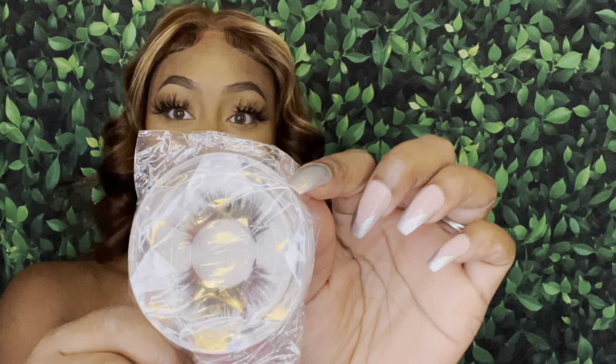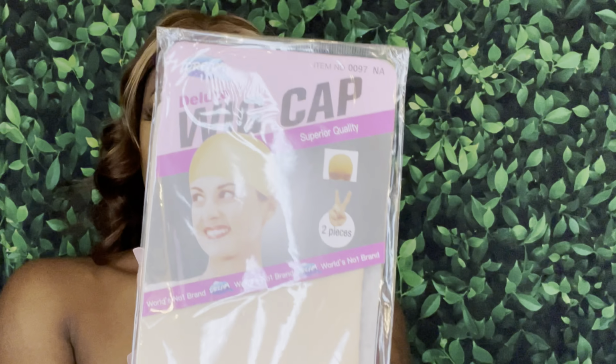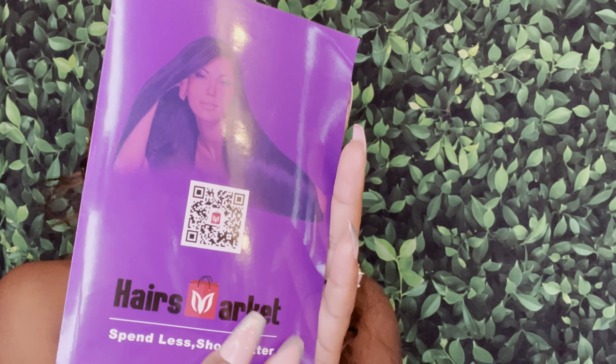And they gave me this cute bonnet. That's cute. They also gave me these really cute eyelashes. This wig cap, two pieces. I have so many of these. Oh, Lord. And then they gave you this card in there.